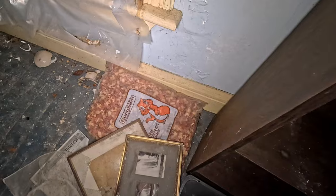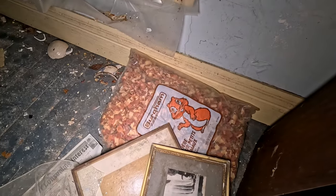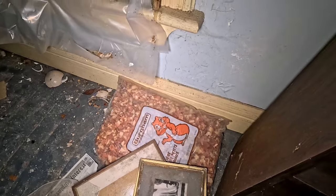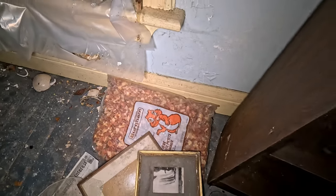Noticing there's a couple sewing machines, and then in this room there's a whole bunch of fabrics, and it seems like the lady was sewing for a living. I just gotta show you that bag. I never seen that. I thought it was just chopped up sawdust somebody put in a bag, but it's an actual branded litter.